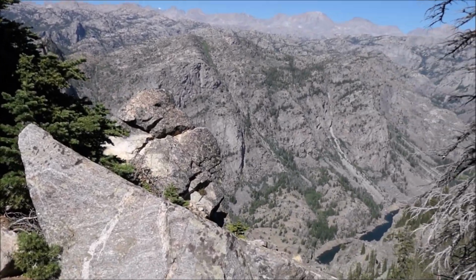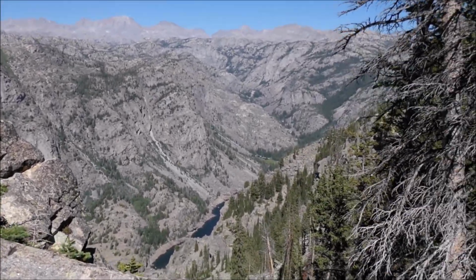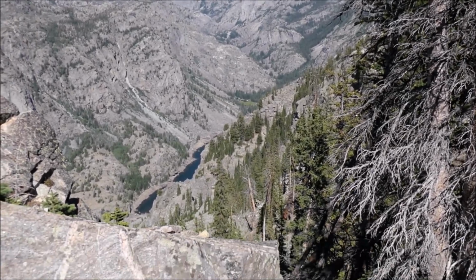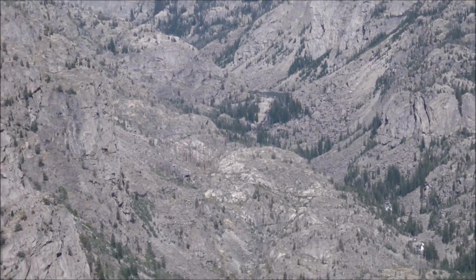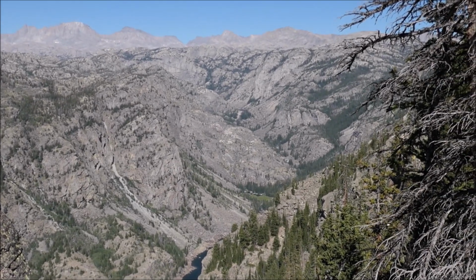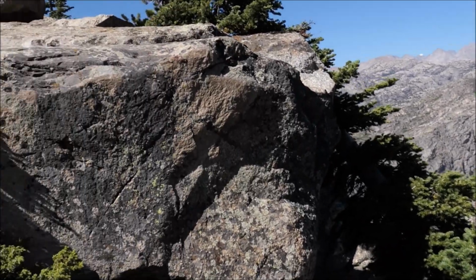And down there it is. Lakes and the Wind Rivers. From Sacred Point. There's even some waterfalls. Lakes, there's waterfalls up there. And the high ridge of the Wind Rivers. And we'll go on up there.